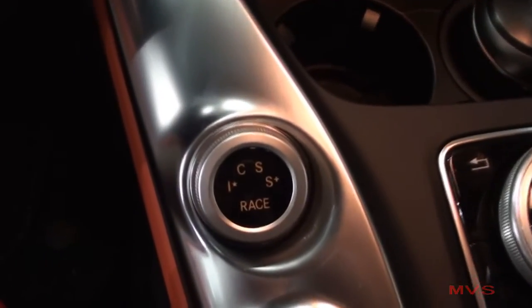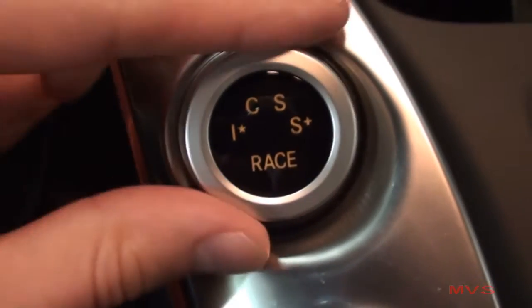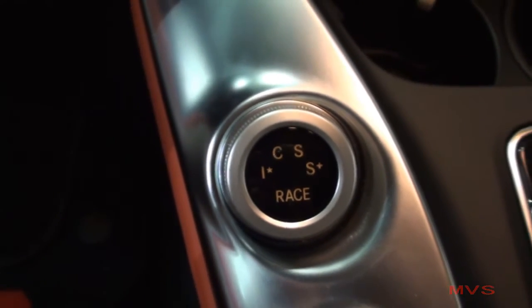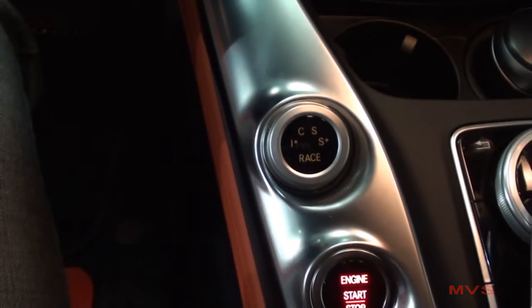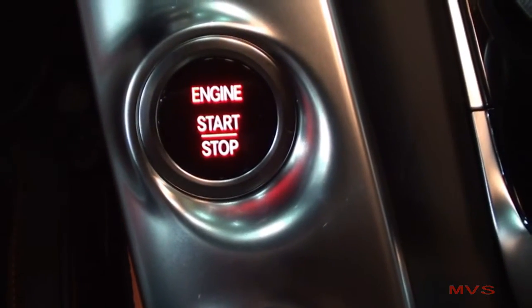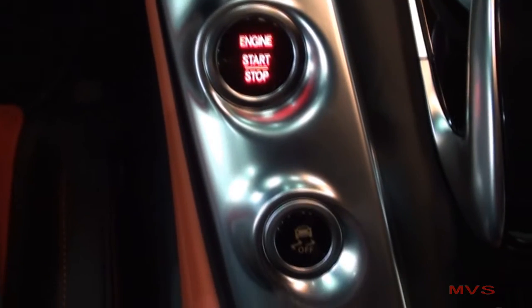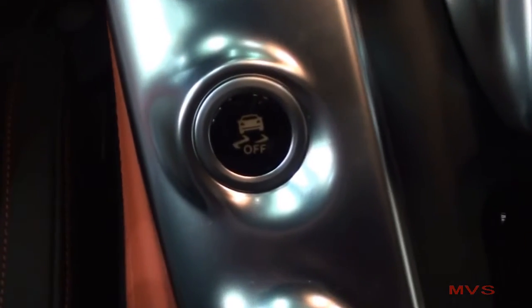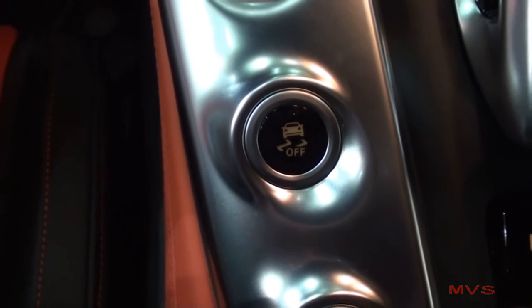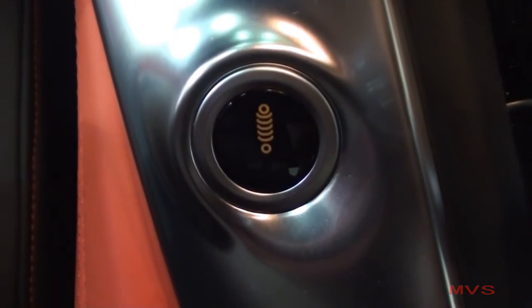The AMG Dynamic Select controller allows you to select from Comfort, Sport, Sport Plus, and Race driving modes. The individual setting will also allow you to customize your own driving mode. Behind that sits your push-button ignition, your traction control override, and your 3-stage adaptive suspension control.